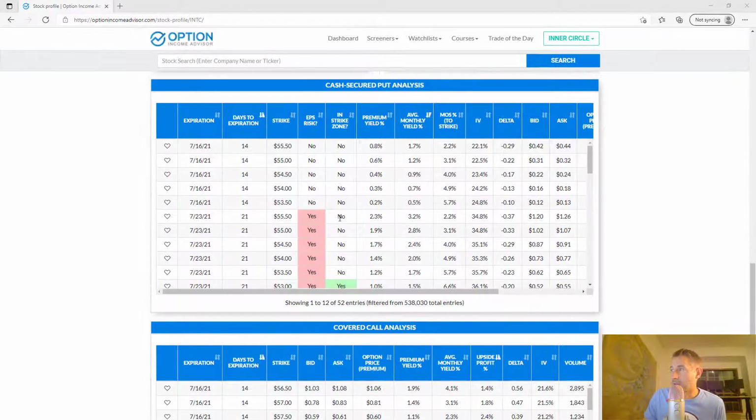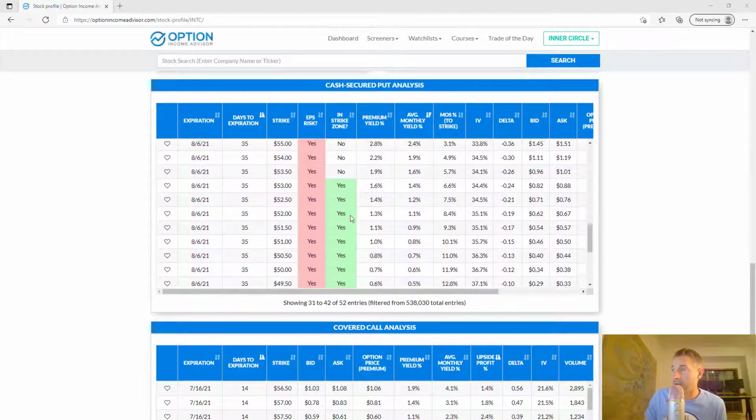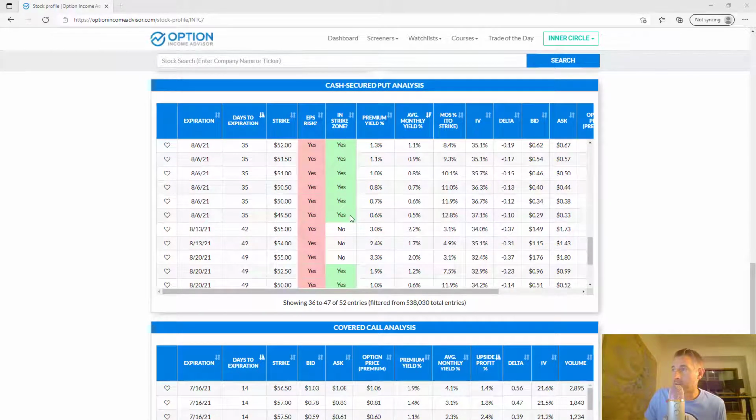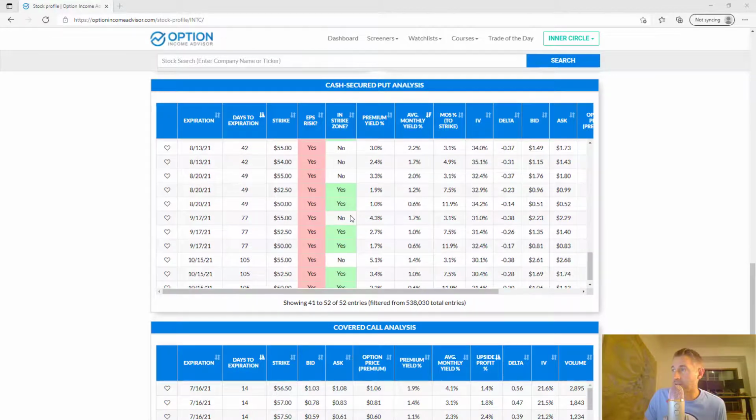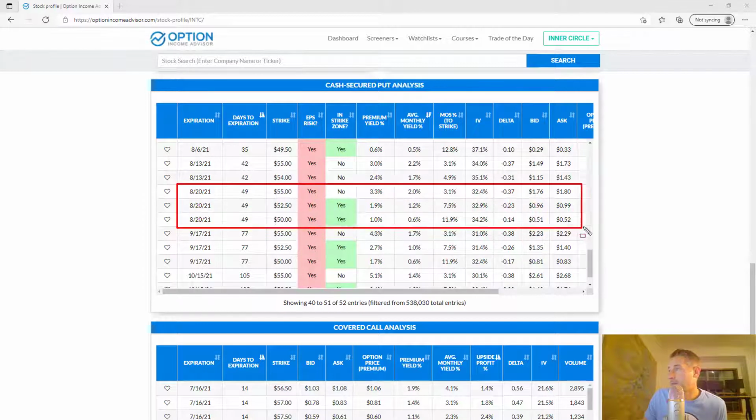So let's go ahead and take a look at the cash secured puts. We're going to be looking at August now, because we're within 2 weeks on the Julys. So we're going to move out to August, which is this 8/20 level. So we're looking at these few trades here. And you can see, remember 53 was the top end of our range, so that's here.